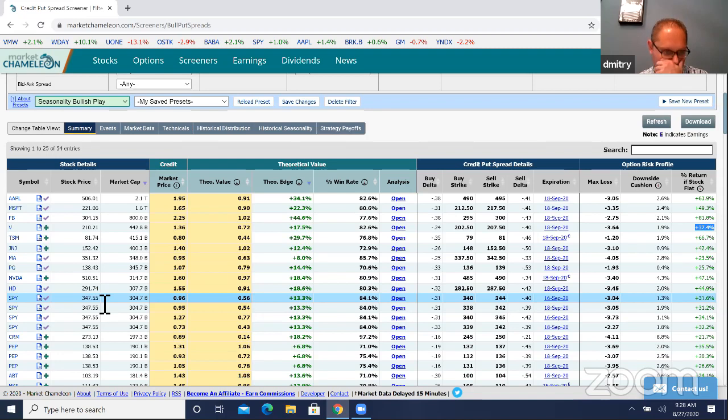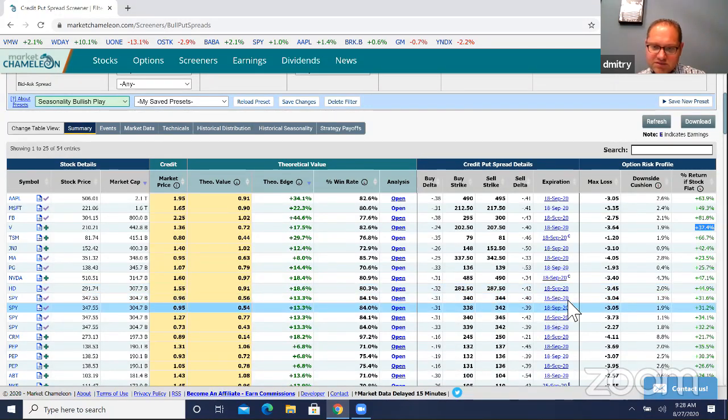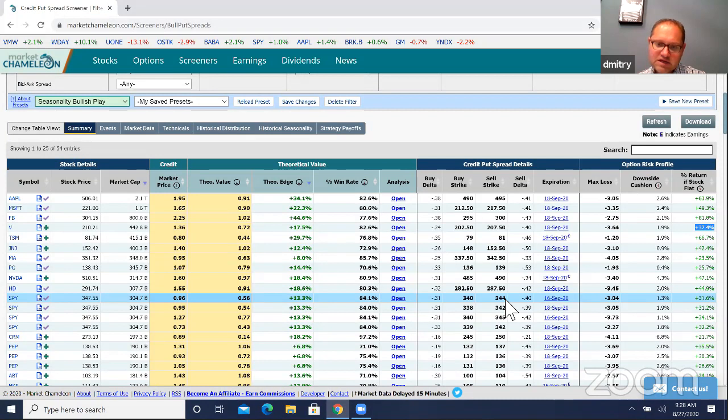Here's SPY. Let's take a look at a couple in SPY. It closed at 347.55. Let's say the September 16th expiration. It's looking at selling the 344 put, buying the 340 put for a 96 cent credit. We think it's worth 56 cents, so that's a 13.3% theoretical edge with a historical win rate of 84.1%. The return will be 31.6% if the stock closes above 344 at expiration. Again, it's already above 344, so as long as it sits here, goes higher, or moves a little lower but stays above 344, that's a 31% return.